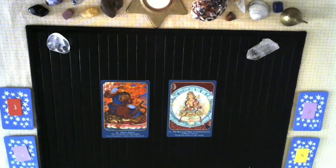Let's go ahead and look in the book and see what this one says. This is the number 13. Okay. So what we have here, the brilliant mind of Ushnishavijaya. Okay, goddess of long life. The Buddhist practice there is a puja, a prayer to promote the health and happiness of the community. This painting illustrates a visualization central to this puja called the Queen of Great Bliss.